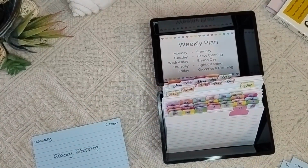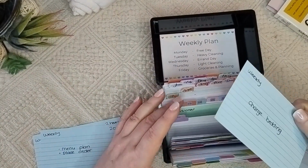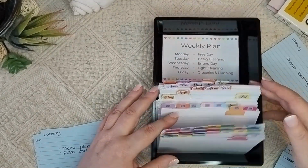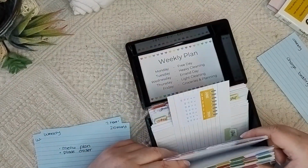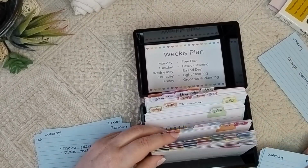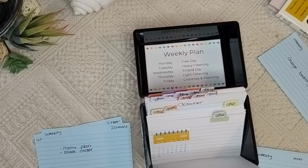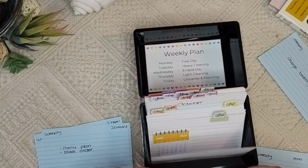For any tasks that are seasonal, occasional, yearly, you put those tasks in the monthly dividers for the month that you want to do it. And then at the front of each month, you put your special dates cards. Then the last card for you to file is the last one we made, which is a reminder to check your monthly section. The book suggests putting this on the 25th of the month and make that the day you transfer all the monthly tasks into the daily section.